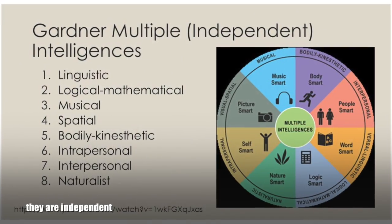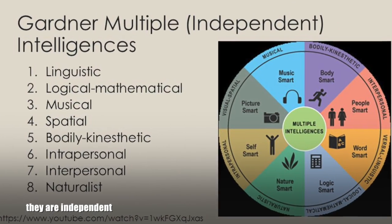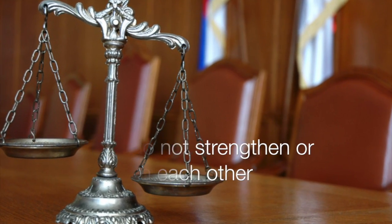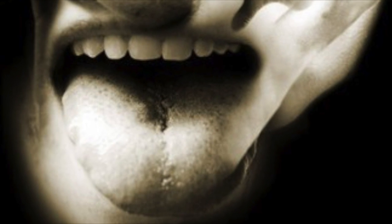A few more things to remember about multiple intelligences. One is that they are independent. One multiple intelligence does not strengthen or weaken another multiple intelligence. Also, these are not senses like the sight, the smell, the taste, the hearing. No. These intelligences are things that we are talking about within the brain.